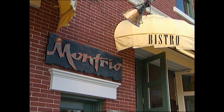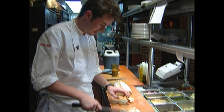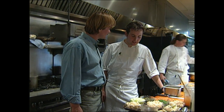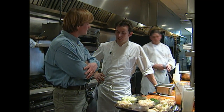Here at Montrio's Bistro in Monterey, California, executive chef Tony Baker makes the most of one of the region's shining stars, garlic. So what can we expect today in the way of the soup du jour? Well, one of the most common soups we do, although we try and give it a mix and match, is the cream of roasted garlic and potato. It goes over really well.